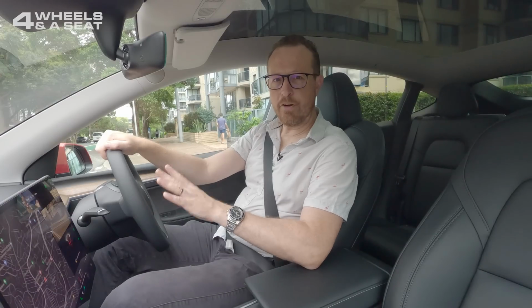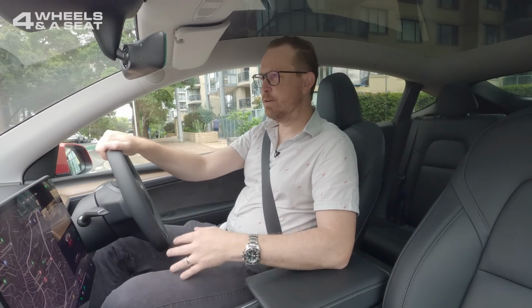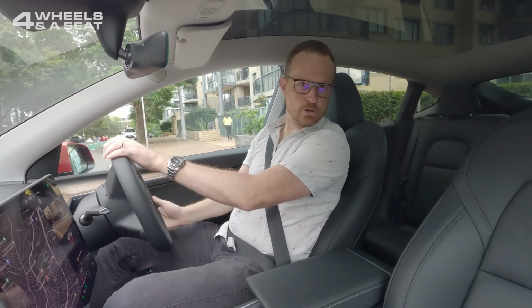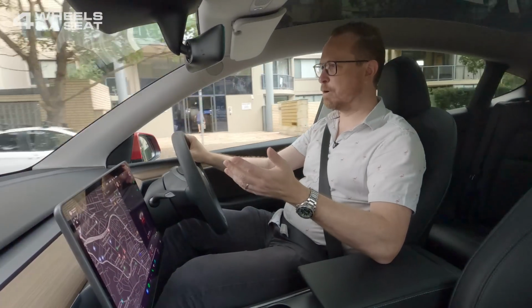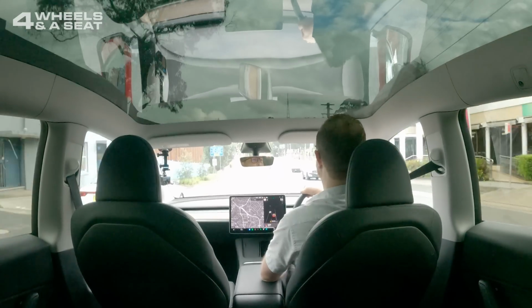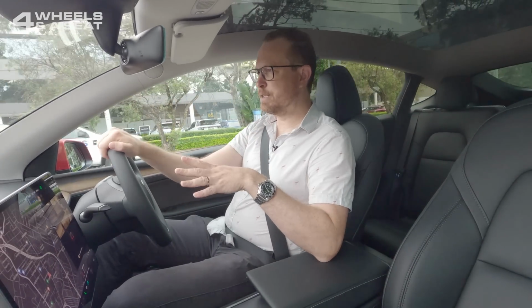Now, I've been given a very brief loan of a Tesla Model Y because Tesla like to do things differently. They only loan out their cars overnight, where usually when I'm reviewing a car, I have it for a whole week to really discover its quirks and find out what it's like. So this is going to be a slightly less comprehensive review of this car, but I'm sorry, I'm on the clock. Now, firstly, let me start off by saying that there are a number of electric cars available.